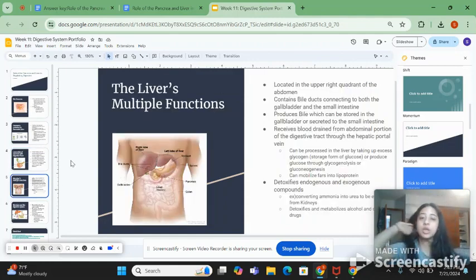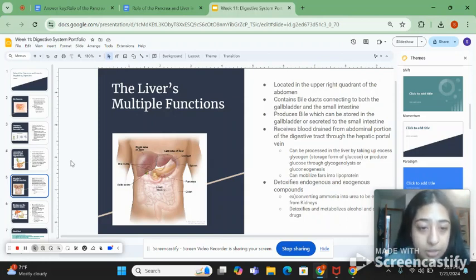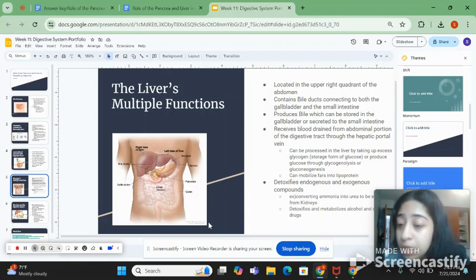So now I'm going to be talking about the liver. So the liver is located in the upper right quadrant of the abdomen. So as you can see here, it's right here, and it contains bile ducts, which connect both to the gallbladder, which is another accessory organ, part of the digestive system, and then the small intestine, which I talked about before. So one of the liver's main functions is to produce bile.